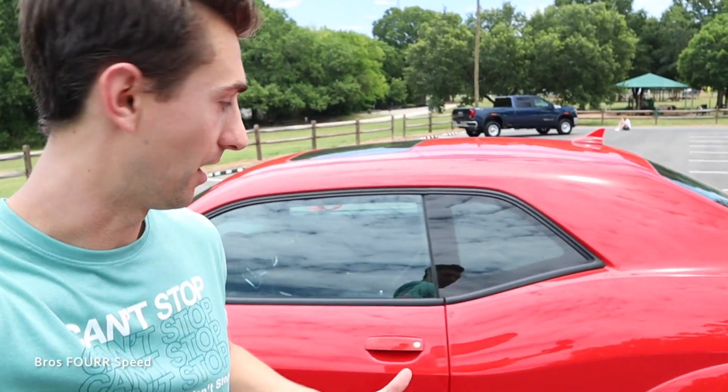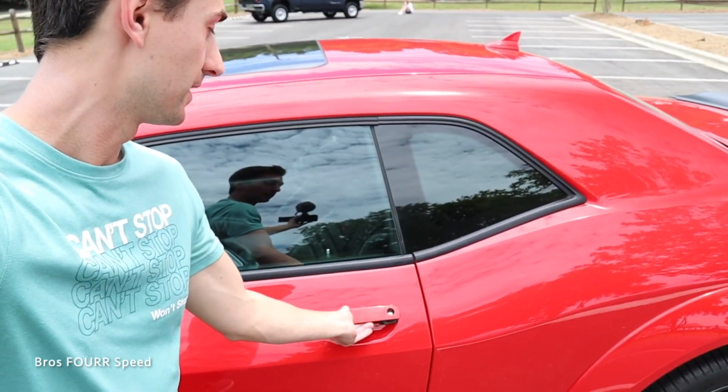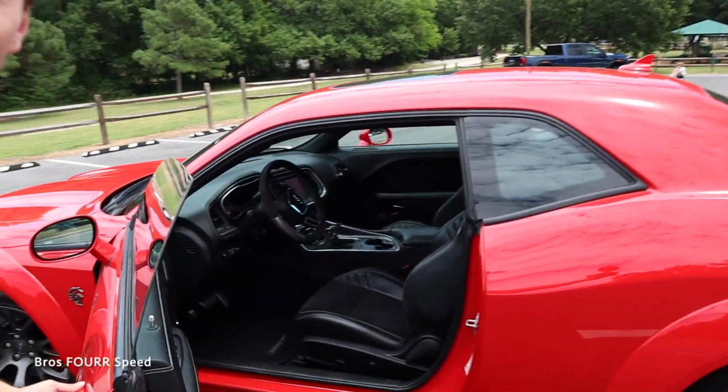Has a nice meaty tone, as you would expect. And then just pressing it once, it'll shut off. And then keeping the key fob in my pocket, I can just grab the door handle and lift it up. It'll unlock it, and then we can check out this interior.